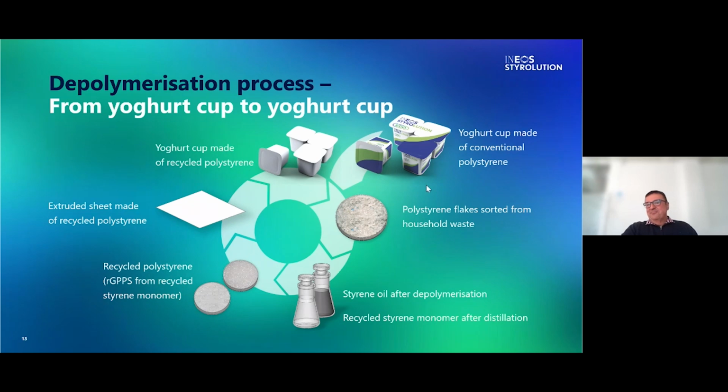With that, let me share with you a few information on the second unique technology where I can say polystyrene is really made for recycling. And that is the depolymerization. Some of you might remember the K 2019 in Düsseldorf, where we for the first time demonstrated the closed loop of post-consumer recycled polystyrene back into yogurt beakers. And here's how it goes.